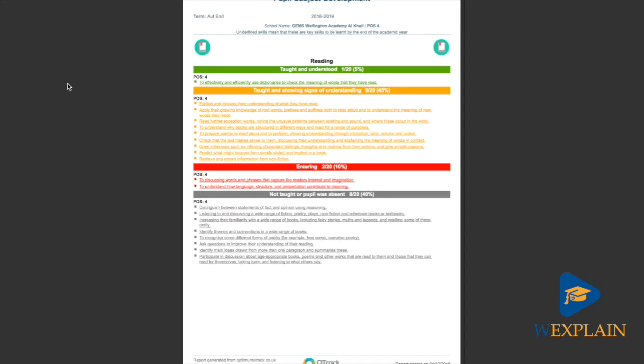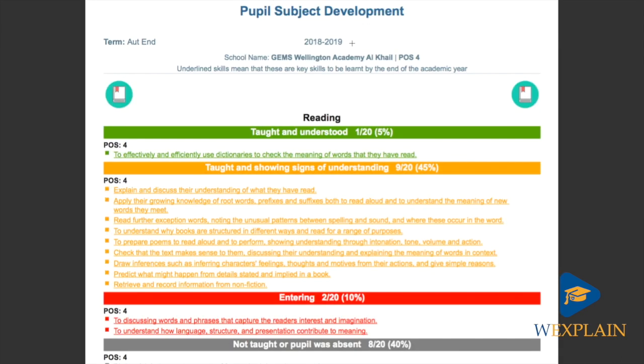So here is an example of one of the reports that you will have received, and they're very similar to last year's. So if we take a closer look, you can see it's from Germans Wellington Alkel, and it talks about the POS. POS stands for Programme of Study, and it basically tells you the year in which your child is working at. Now, for most children, they will be working at the same POS as the year that they are in. So, for example, if a child is in year 4, they should be working at POS 4.